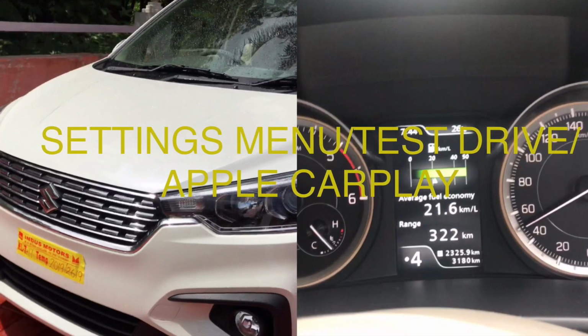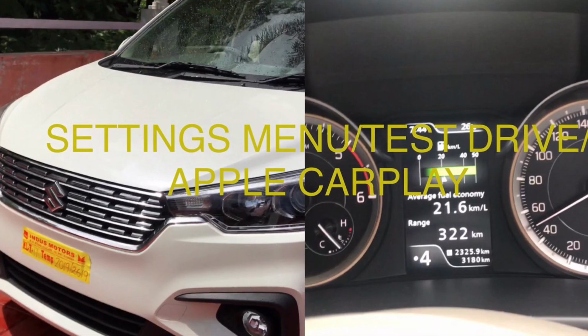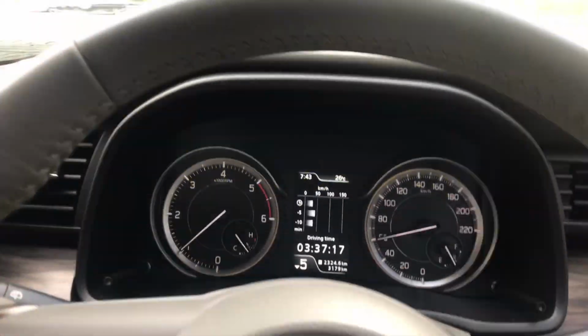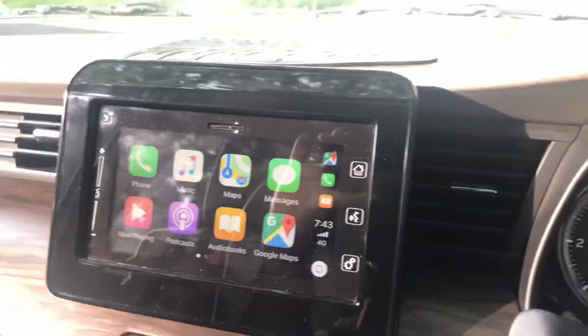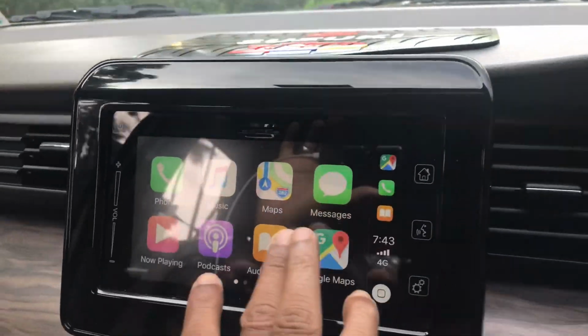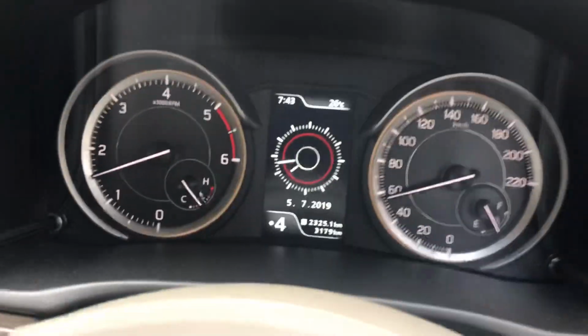Hi, this is the new Ertiga 2019 1.5 liter diesel, not smart hybrid. And this is the instrument cluster panel, and this is the Apple CarPlay on display. I'll be explaining it later. The Apple CarPlay. In the instrument cluster panel, you have a clock. That's a clock, and below that's a date.